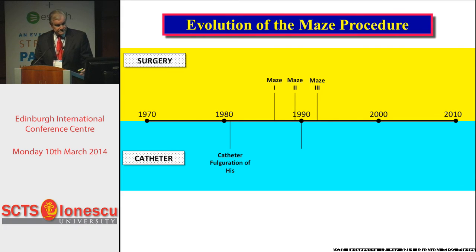During all those years, RF catheter ablation became available, and so RF catheter ablation of the His bundle is what the cardiologists were doing with catheters. That took the place of the catheter fulguration. So that's where we stood in the early 90s. We had a surgical Maze 3 and an RF catheter ablation of the His bundle.